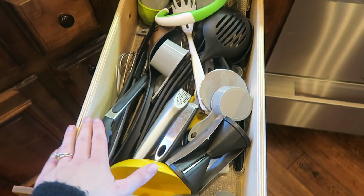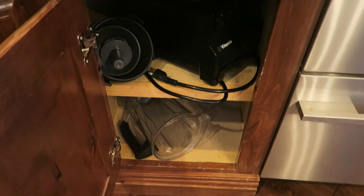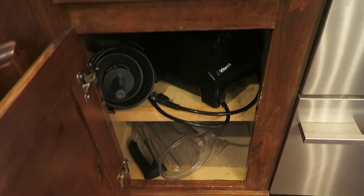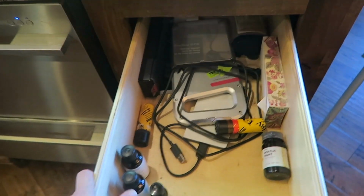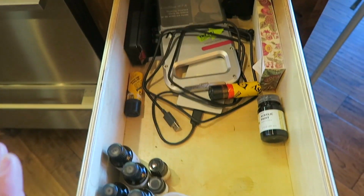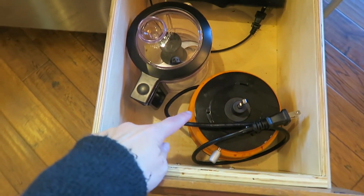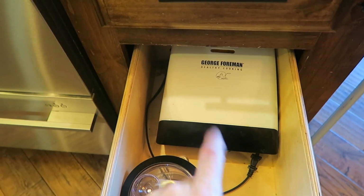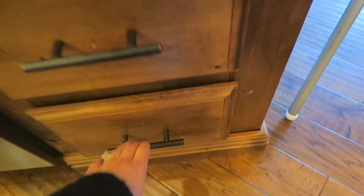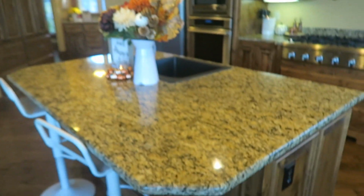This is our overstock of kitchen utensils. And then right there is just my Vitamix. And then over here, this drawer is actually pretty useless. These are essential oils. I used to have a diffuser over here, but I don't use it anymore, so this drawer is useless. This second drawer is our food processor and also this panini maker. And then the bottom drawer is just our toaster. And actually, that wraps up everything as far as the cabinets and drawers in the kitchen.